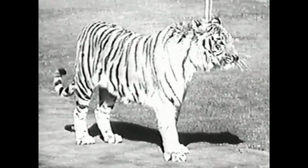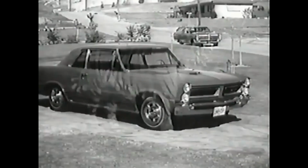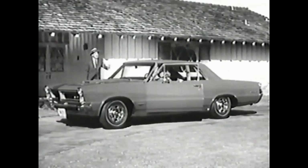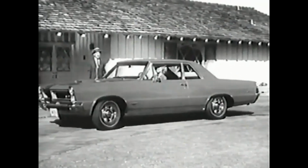It happens every time. A guy goes out and gets a genuine Tiger, a Pontiac GTO that is, and guess who suddenly loves cats?